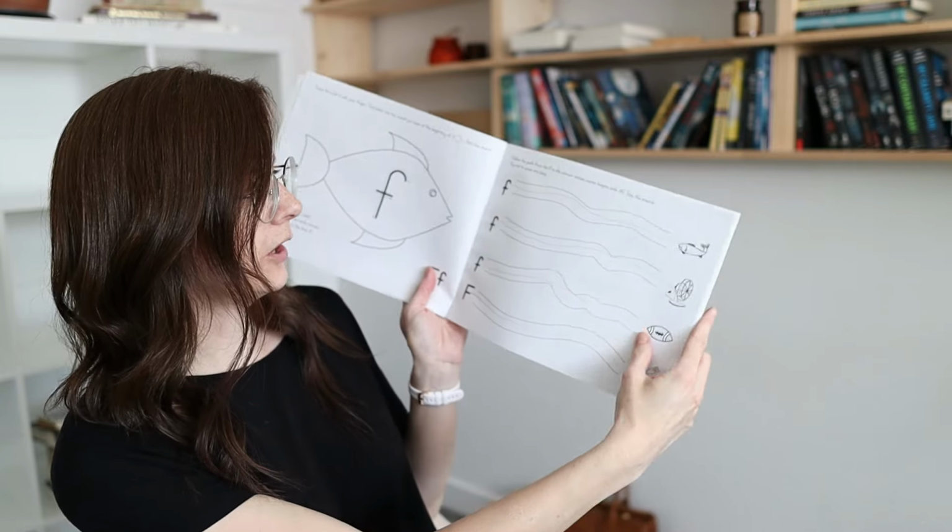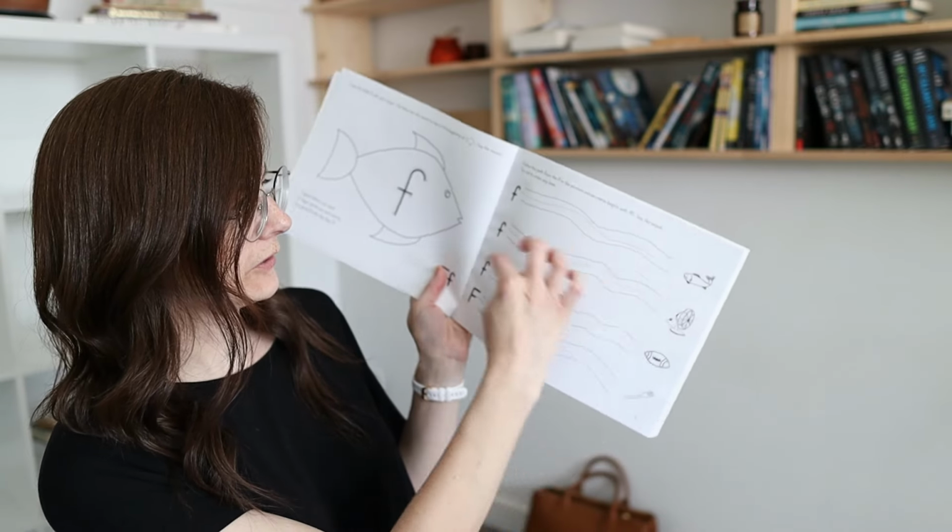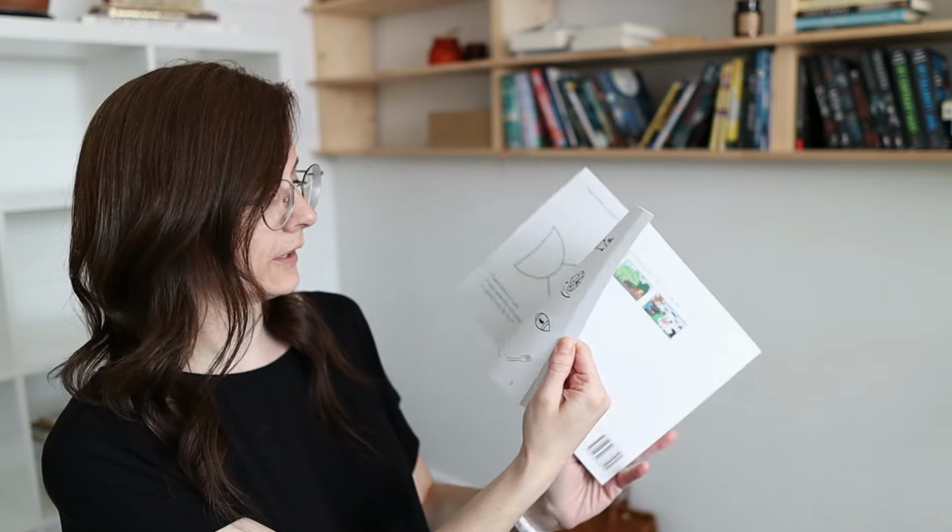Trace the letter F. Follow the path from F to the picture whose name begins with that sound.